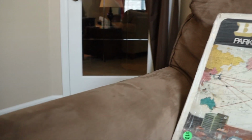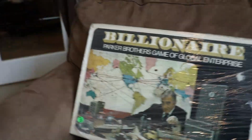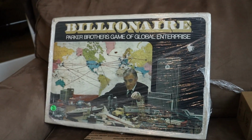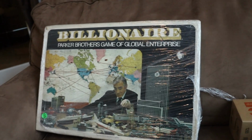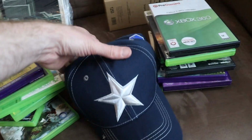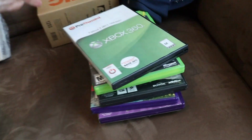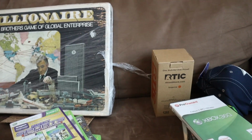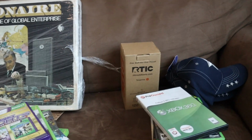Now, I got a lot of stuff here. So let's look at everything we got. All right, so we got this Parker Brothers Billionaire game. Paid $5 for it. They go for about $12.99, $14.99 plus shipping. It says it's complete. I haven't had a chance to look at it. Then we got two Cowboys hats, brand new, for $1 each. Got a coffee mug, RTIC Outdoors coffee mug. It's pretty cool.